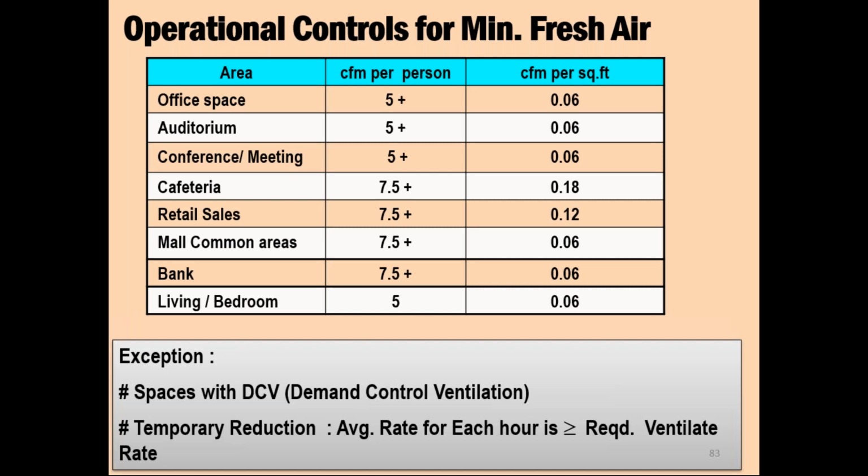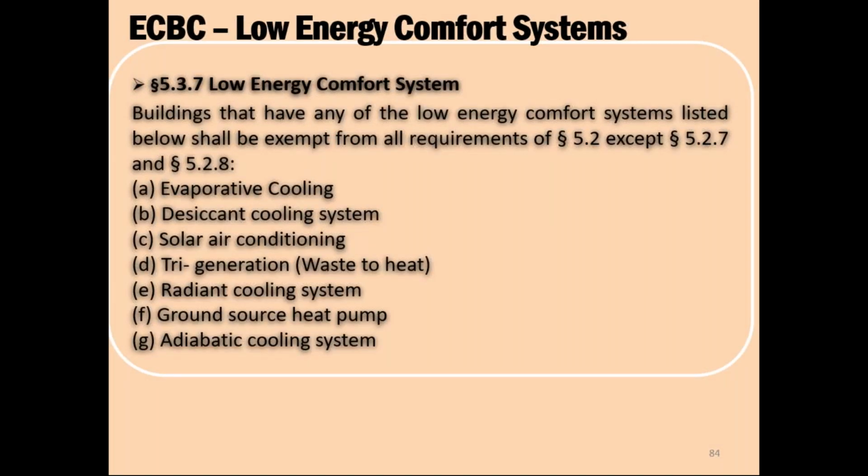But an exception is there for spaces with demand control ventilation, where the average rate of occupancy is varying.